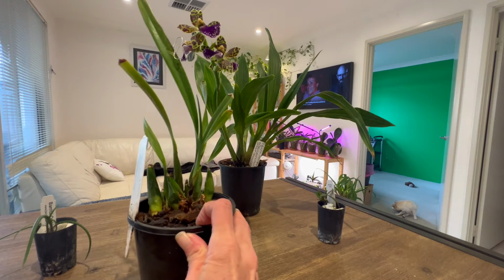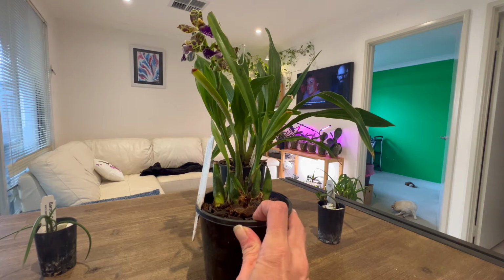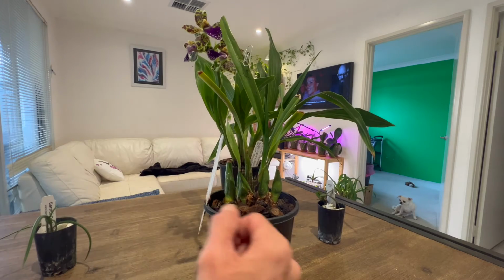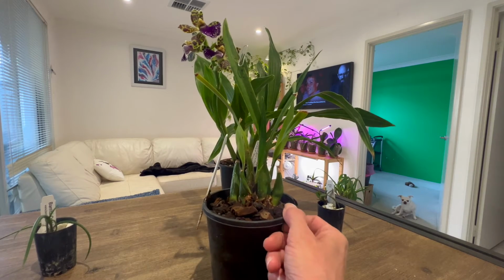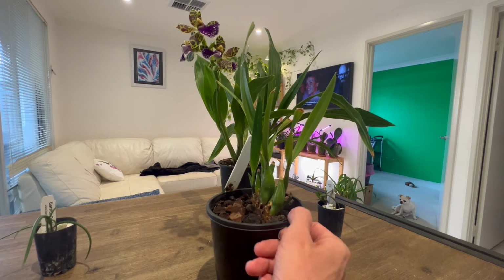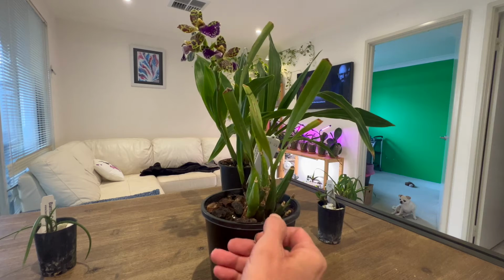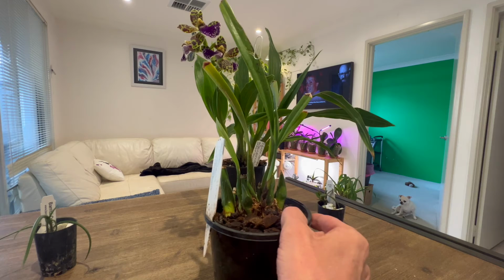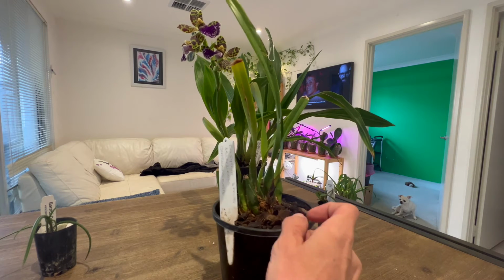And like I said, I was able to walk out of the orchid meeting with 3 species and a nice zygopedilum hybrid. But this here is a species. This is an encyclia. We've got a new growth right here. We've got a new growth right there.